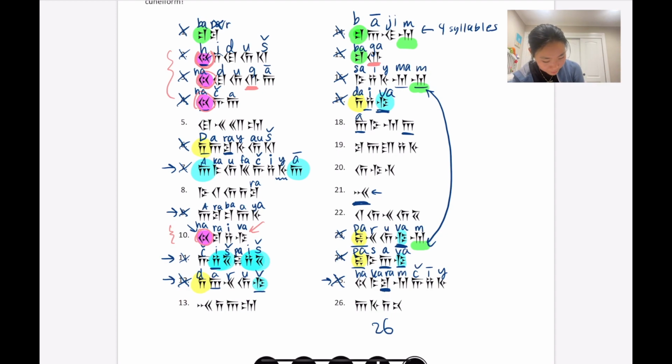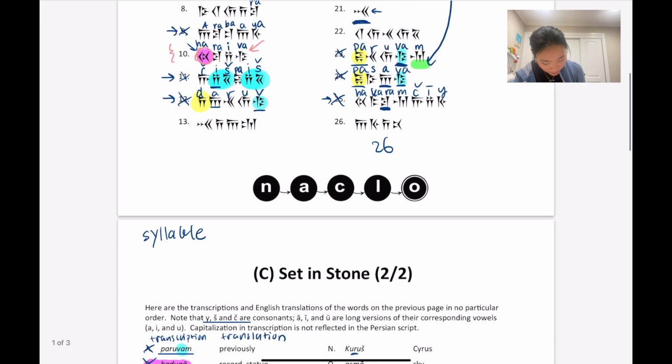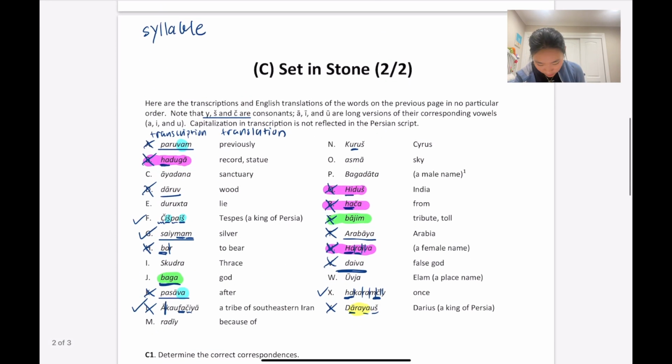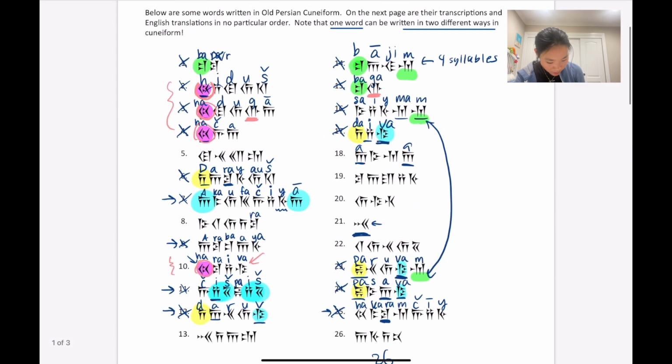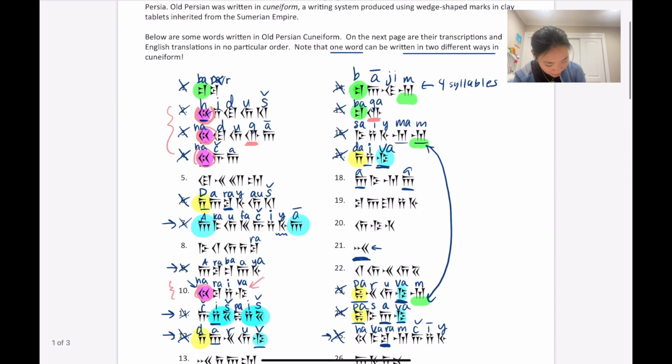There's an A in the front, and there's an A in the back for number 18. And so do we have anything like that? A in the front, A in the back. Asthma, we do. Let's see if everything else matches though. Oh, we do. That does match.